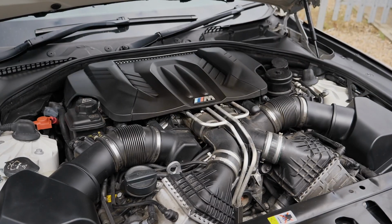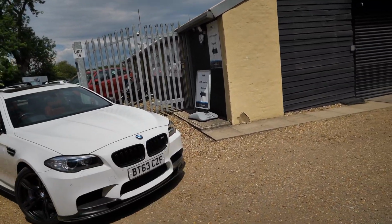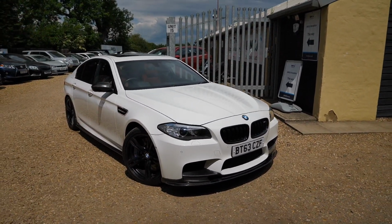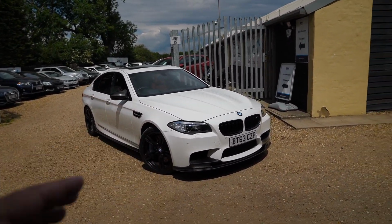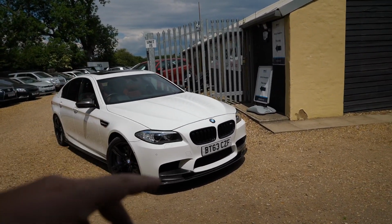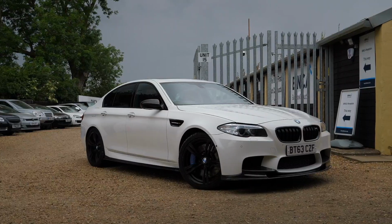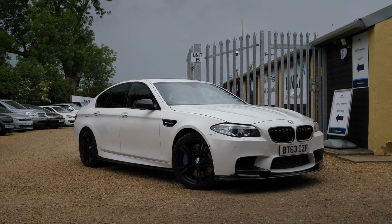Now, this has got the S63 BMW V8 engine under the bonnet, and my F90 also had the same S63 BMW V8 engine under the bonnet. I'm sure they've got some differences. This is 560 horsepower from factory, a non-compact F90 M5 is 600 horsepower, so there's not massive differences at all. I love a car that's great value for money.